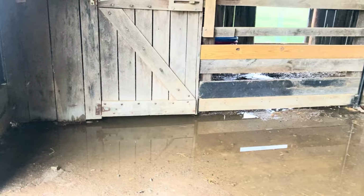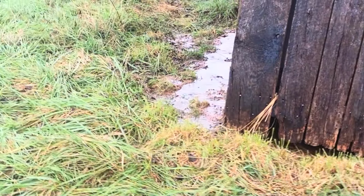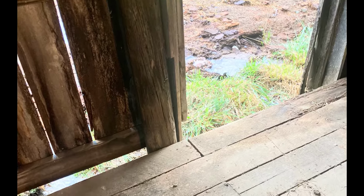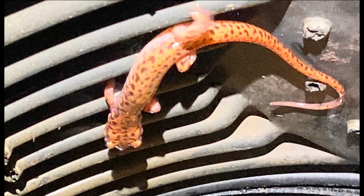Unfortunately, the second week brought us rain and flooding inside the barn. That's when we realized that water was coming up through the ground and flooding the entire left side of the barn, which explained that strange wooden floor that we saw in there. We had some really big challenges ahead of us. And in the house, we got to know our sump pump and the cave salamanders that were living in there.